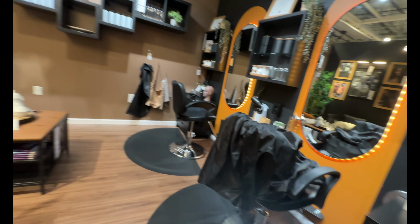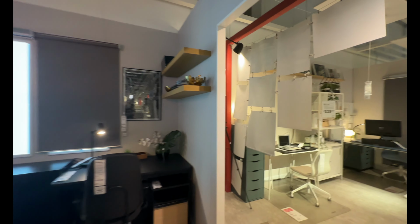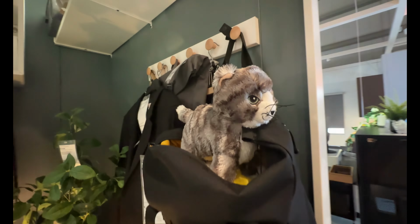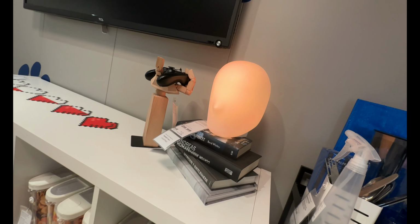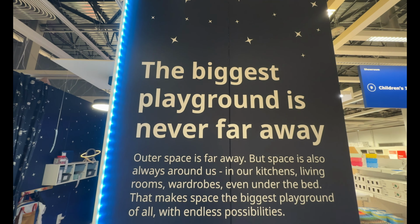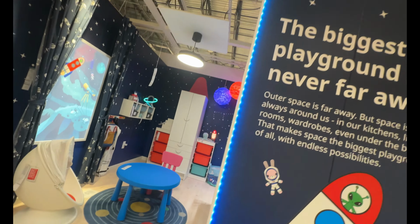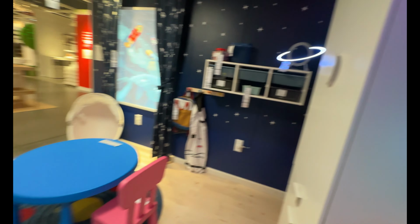All this barbershop display needs is a barber. Has anyone seen Kitty? There he is. It's amazing what you can do with LEDs these days. The biggest playground is never far away. Now look at this room. This amazing bedroom setup would have to be every kid's dream.